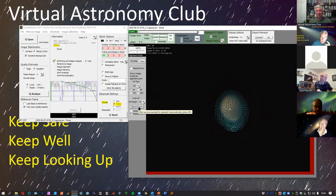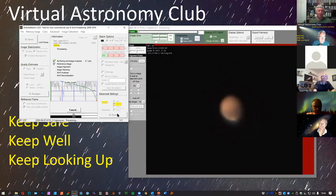So place alignment points in grid, it does that, and then go stack. And then it sits there and it chugs through all those images, and it creates a single image out of all those images. And see, it takes a while with this camera.